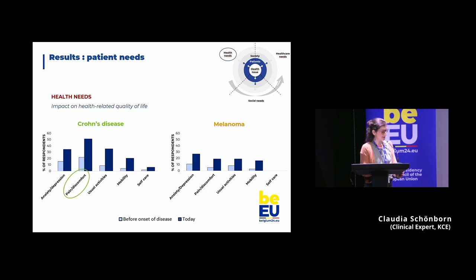So within Crohn's disease, this was pain and discomfort. And for melanoma, it was anxiety and depression. Also, it allowed us to make comparisons across diseases. So in terms of carrying out usual activities, we can see that the disease most impacted Crohn's patients than melanoma patients.